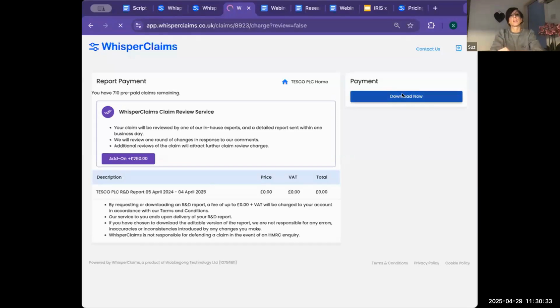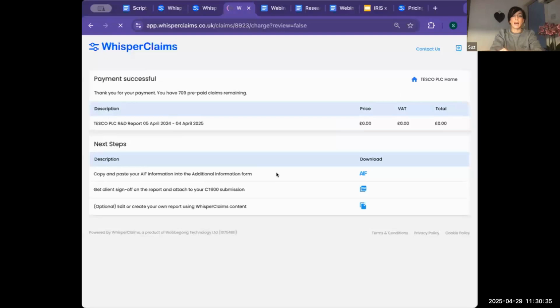When we click download, that is when we'll be presented with our documentation, which sits here. And this is our R&D report here that we attach to the CT600 submission. And without any additional work on your part, as Jen's already mentioned, we provide you with a text file with all the data that you need to complete HMRC's additional information form, which, as Jen said, is an extensive form, once again helping to keep you and your processes efficient and also giving you reassurance that you have everything you need for a smooth submission.